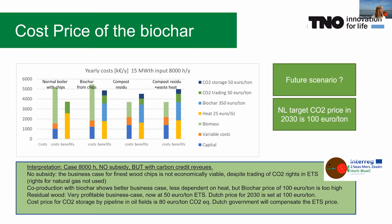Your benefit column is a lot larger and is composed of more fragments, so to say, parts. As the less heat, then there is the biochar, then there is a possible CO2 credits from not using natural gas, and the carbon credits from storing biochar in the field. And you see it's getting there, but not quite. And so the 100 euros per ton might be still a bit too high for the biomass, or you could say the carbon credits are still slightly too low.